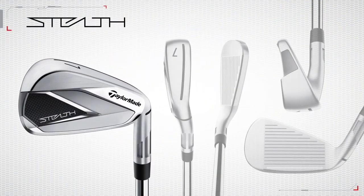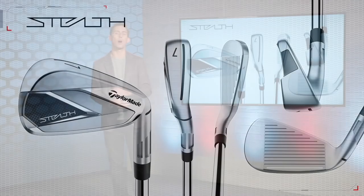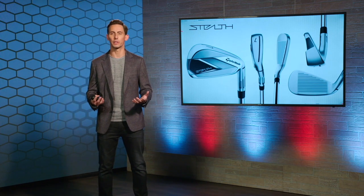Let's talk about some shaping changes coming in 2022, most notably around the sole. You may notice that the chamfer along the trailing edge that we've had in the past has been removed. We did that for two reasons. First, it gives the iron a completely different attitude without that feature. Second, we needed a place to put more mass in the club head, specifically down low to really help drive that center of gravity, which pairs nicely with this technology I'm about to dive into.